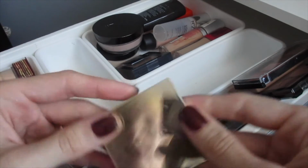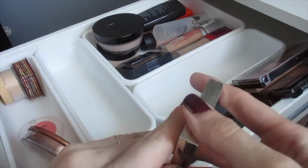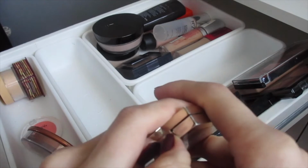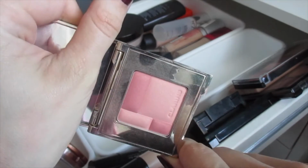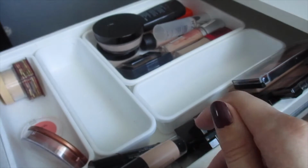I also have this Crayons, which, hello, you can see me again, and I haven't really tried this out yet. It's just a really gorgeous product, but I'm really not sure. I think I'll have to give it a go at some point, but not yet.